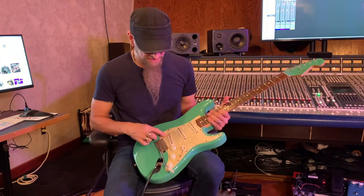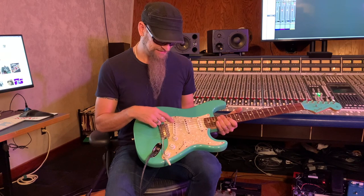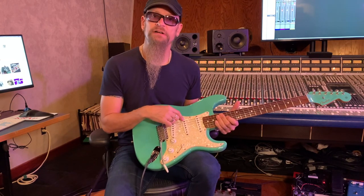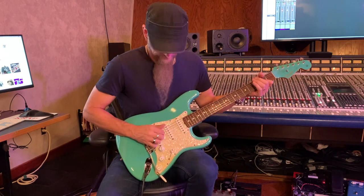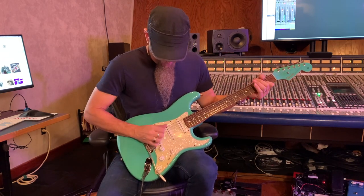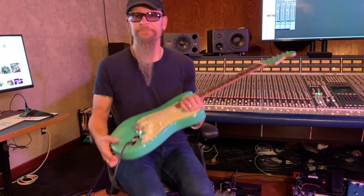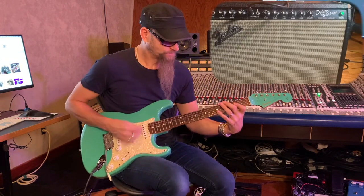I put my own pickups in there, a Seymour Duncan classic stack in there, and then I think these are both Van Zant Vintage Plus pickups, which I really, really like. So it's plugged into the Fender right now.